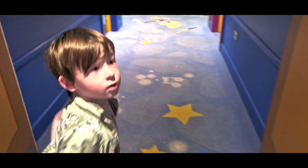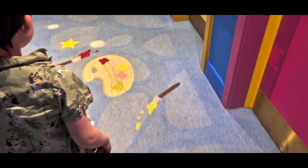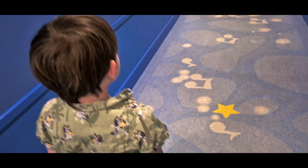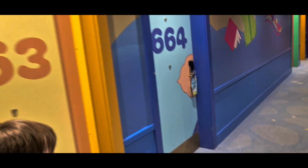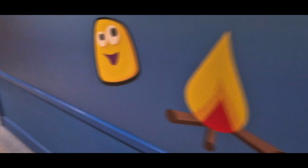The Ninky Nonk rooms are somewhere around here, aren't they? I don't think they're this way though. I think they might be that way or on a different floor. But look at this theming on the carpet. How lovely. It looks just like the Ninky Nonk, like when you walk through it and then you get to the Ninky Nonk room. Look at those. The bugs are so cute.